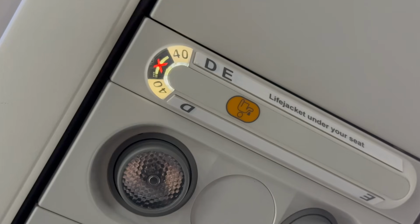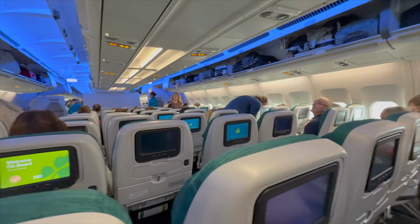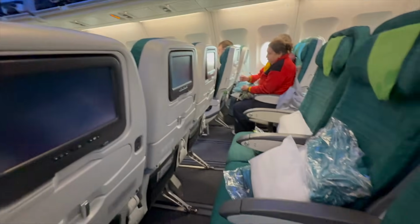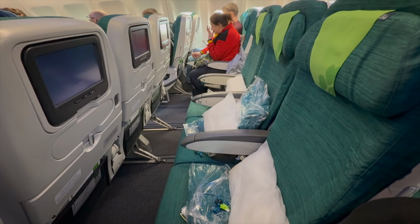So I nipped to the back and just said to the crew, look, I don't know if these have been left. And she said, oh no, we've moved you to 40 and given you a row of 4 seats. They're all empty, so you can literally turn it into a bed. Aer Lingus, I could kiss you if you were a physical being. You have made a very tired man very happy.